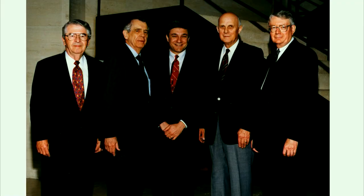And then finally, we'll look at five living chancellors. This was taken in 1994. And three of these people are gone now. But Martin Massengale, who was president when this was taken, and Graham Spanier, who probably wishes he'd never left. So that's it. Thank you.